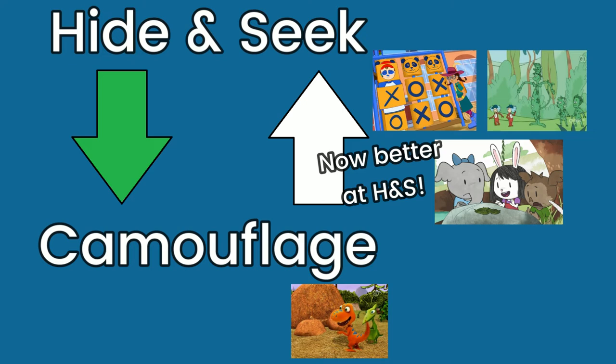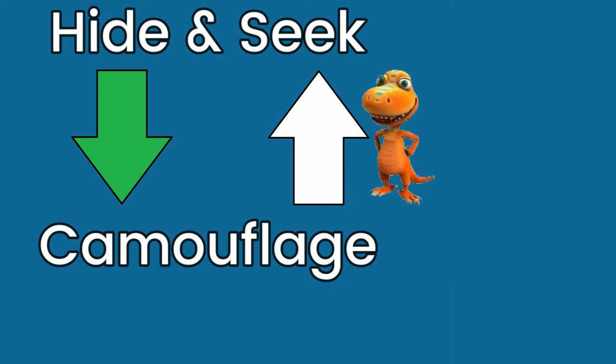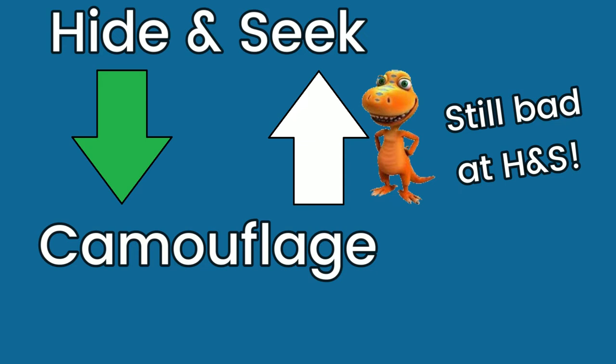Dinosaur Train takes its plot in a totally different direction. Buddy does briefly play hide-and-go-seek again, but just to show that T-Rexes don't camouflage because they're too big, and in Buddy's case, neon orange.